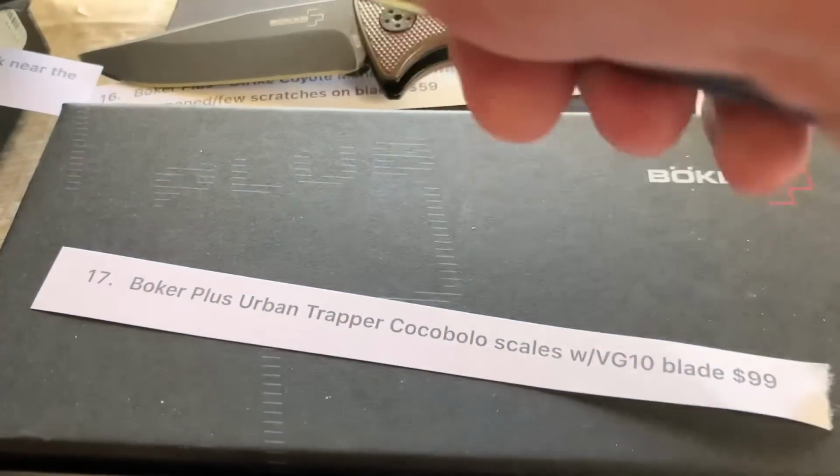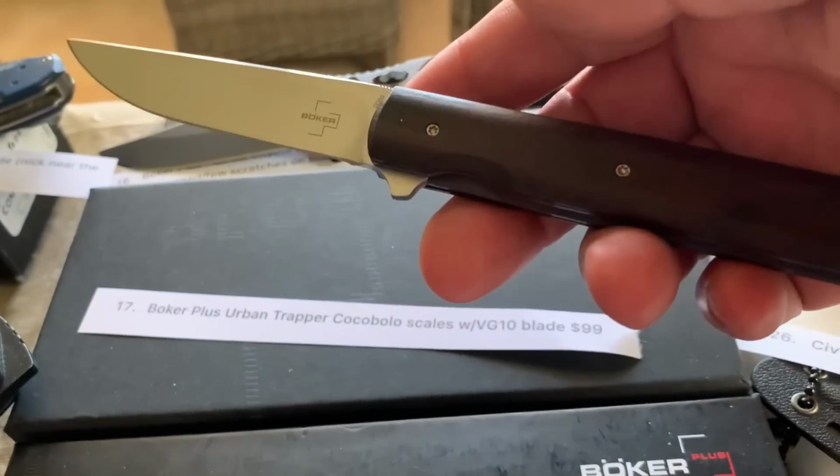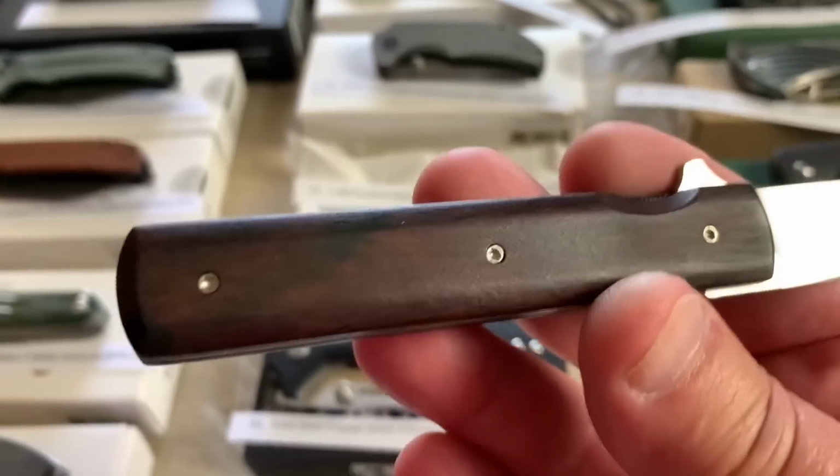And then this is that Urban Trapper Cocobolo VG10, $99. This is a Boker Plus as well.